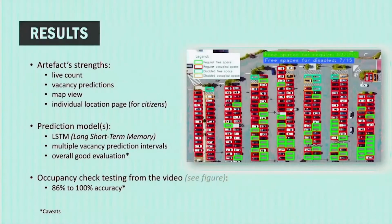Moving on, the artifact strengths were the live count, the vacancy predictions, the map view, and the individual location page. I have used LSTM and multiple vacancy for predicting multiple vacancy prediction intervals, and give an overall good evaluation. In terms of the image processing testing, I have obtained 86 to 100% accuracy, but this depends on the location used and the parking type used.